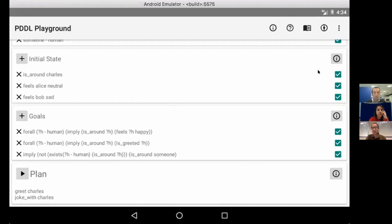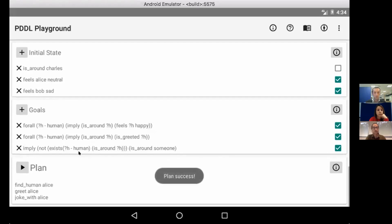What would happen if we change, for example, the initial state? We just uncheck Charles is around. There's no one around. So now we get find human, Alice, greet Alice and joke with Alice. If we look at the initial state, no one is around, and one of the goals is that if no one's around, we have to make sure that someone is. So the planner gets the first human that's around, finds them, and then satisfies the other two goals.